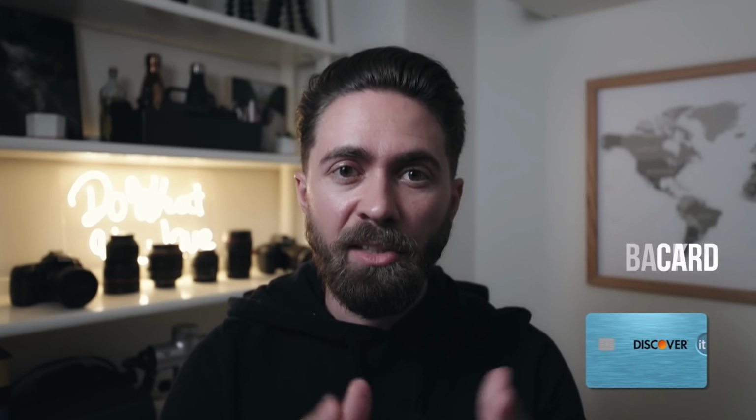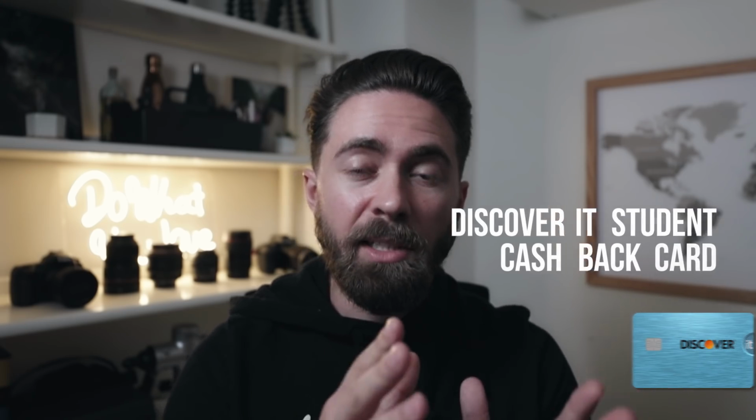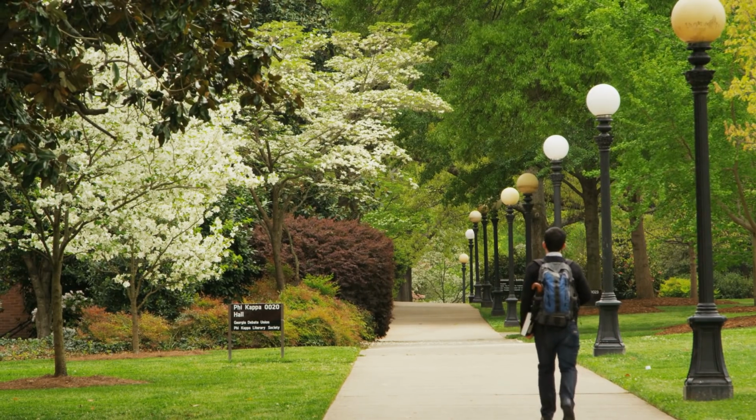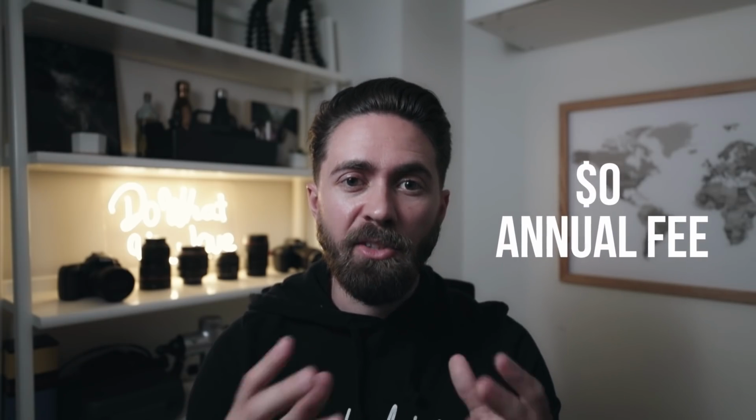And that leads us into the Discover It Student Cashback Card. So this card is just for students, but it's an unsecured Discover card, which is very similar to the first one. Also a 0 annual fee, plus it gets 5x in certain categories every year, which is fantastic.